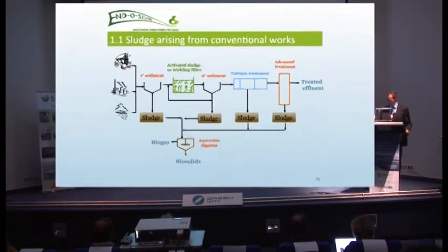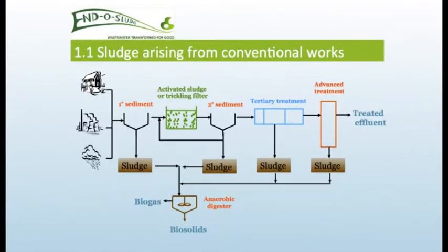This is a conventional wastewater treatment plant with primary sedimentation, so primary sludge, secondary treatment and secondary sludge, and then tertiary and even advanced treatment. All this sludge goes to an anaerobic digestion for production of biogas, and the remaining product is then called biosolids. And this is a very traditional system.